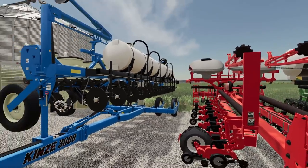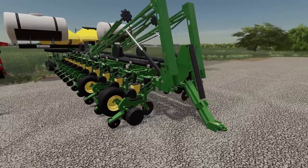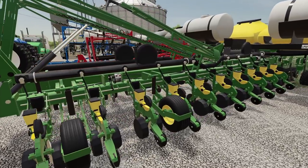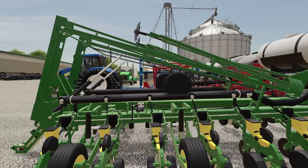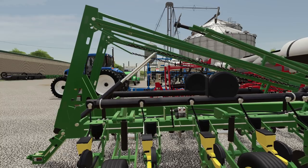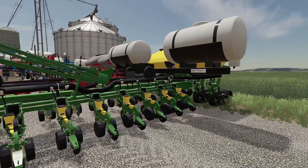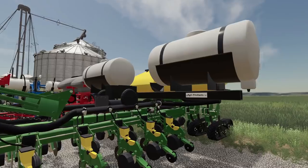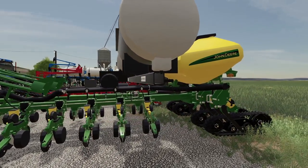Looks like a 16 row, that's a 12 row, and then we got the big 24 row. Now this thing is definitely unique. Doesn't have any row cleaners on it. Look how this thing has a chain. Cylinders have some issues right there. Chain row markers there, and it has these huge ag products tanks put on the side. So this looks like an aftermarket addition onto this planter.